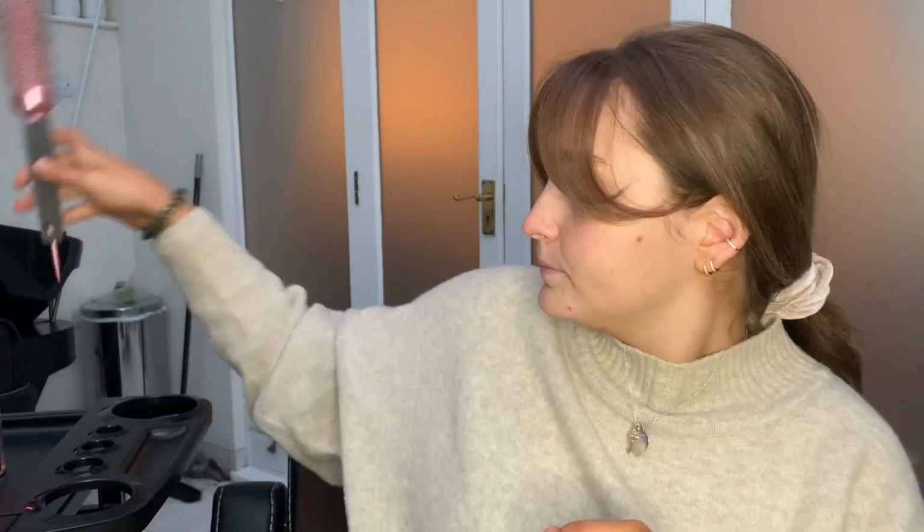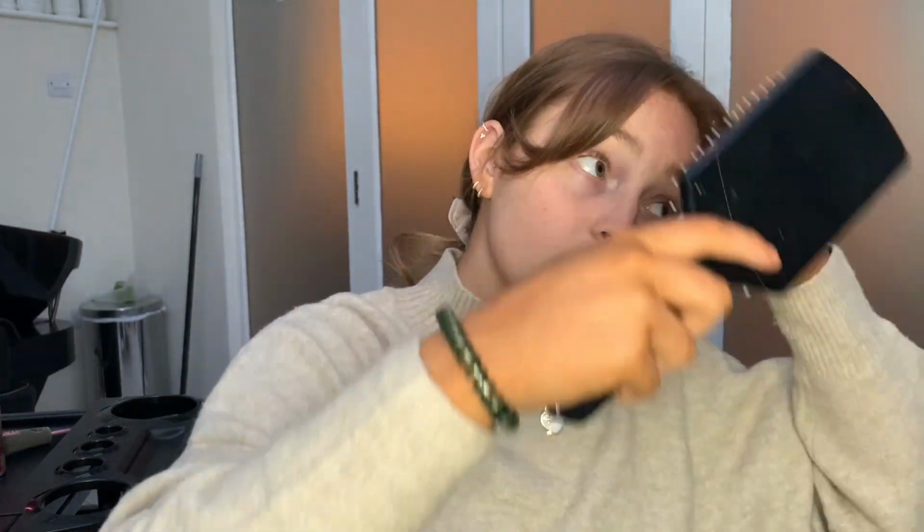See, obviously this is extreme, and this is a very extreme bouncy curl. I don't like mine to be this bouncy because I feel like someone out of the 1950s. However, I do let this drop, and what I do is give it a small brush.